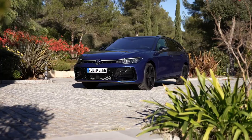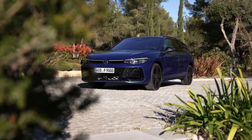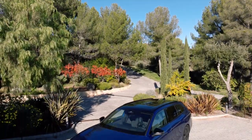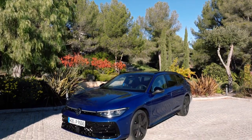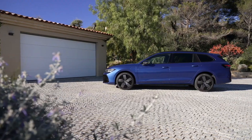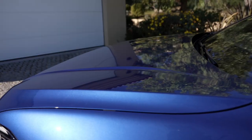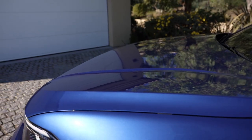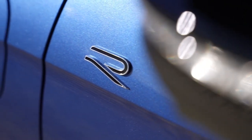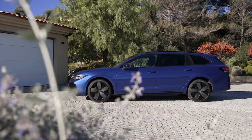Under the hood, the Passat R-Line offers a choice of powerful engine options, including a turbocharged 2.0-liter four-cylinder engine that delivers an exhilarating driving experience. The responsive handling and precise steering of the Passat R-Line make it a joy to drive on winding roads and city streets alike. With a sport-tuned suspension and paddle shifters for manual control, this sedan offers a dynamic driving experience that will leave you wanting more.